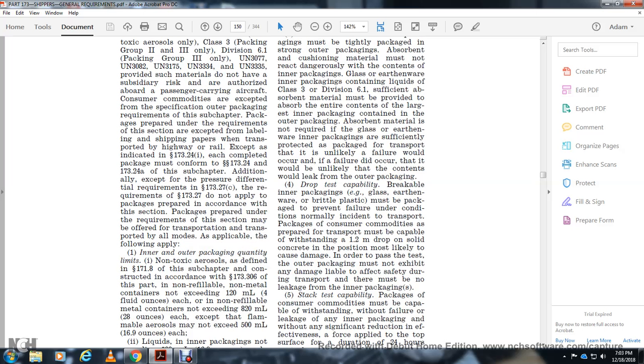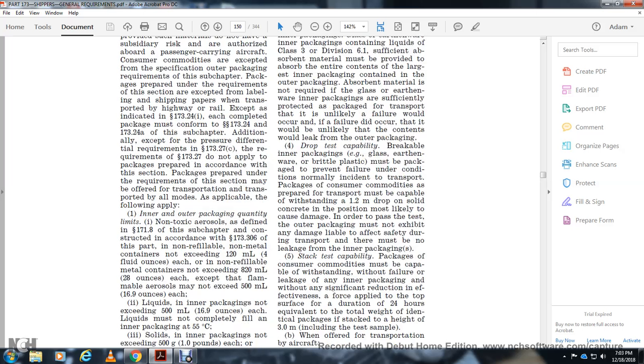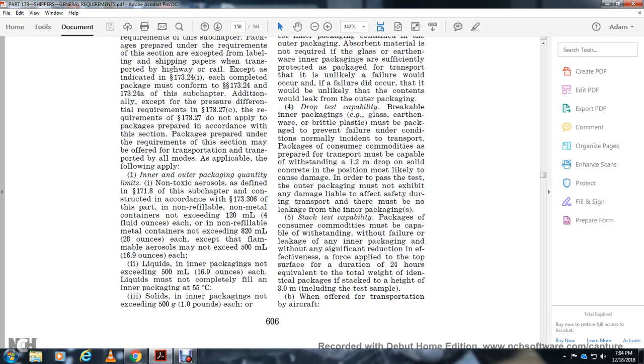Inner and outer packaging quantity, non-toxic aerosol, 171A of this subchapter, constructed in accordance with 171.3306. Non-refillable non-metallic containers must not exceed 120 milliliters each. Non-refillable metal containers must not exceed 820 milliliters each, except for flammable aerosols not exceeding 500 milliliters each. Liquid in the inner package, not exceeding 500 milliliters each, must be non-refillable inner packages at 55 degrees Celsius.